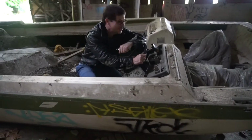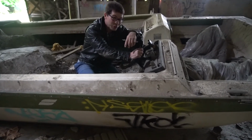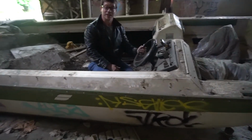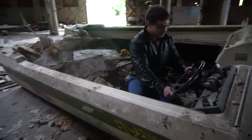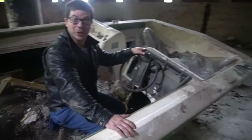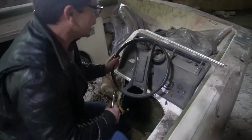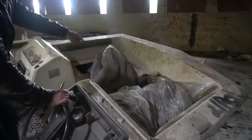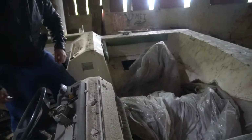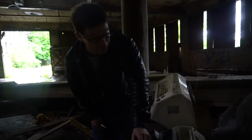This old boat, you know, this has got to be the strangest thing I found in this building. Actually, it's not in bad shape if you can clean it up, put an engine on it. It's definitely an old boat. Look at the steering wheel. It's one of them cool boats where you can actually go in the front. It's got the ice cooler, but this boat will be sitting here for the next 100 years. I think this is the boat's resting place.